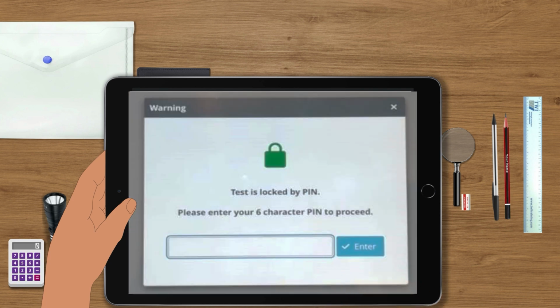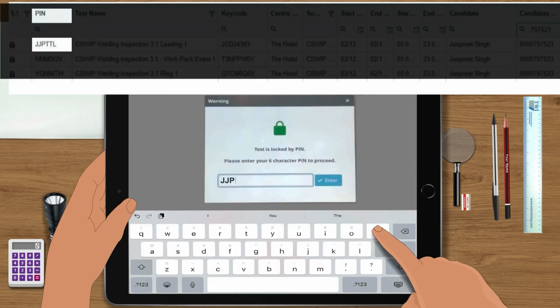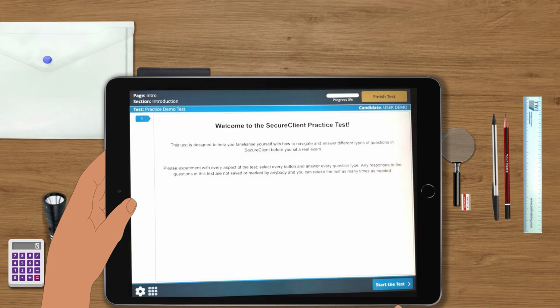Click Yes to grant access to an application for a secured mode. Now you can see the pop-up box asking for a PIN to enter. Refer to the coding sheet and type the PIN in the empty space provided and click the Enter button. Now you have landed on the instruction slide. Go through the instructions thoroughly.